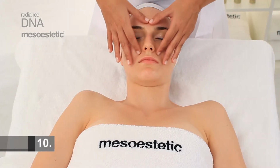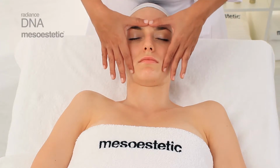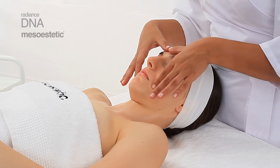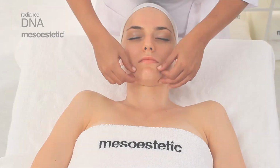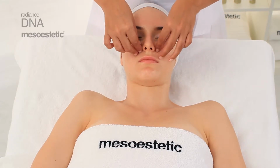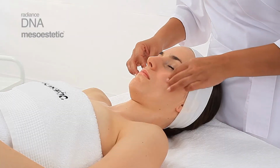Step 10. Friction with index finger over nasogenian fold, supporting the thumbs on the forehead as pivots. Step 11. Touch in an upward rolling movement from the chin to the triangular and elevator muscle of the lips, surrounding the cheek.